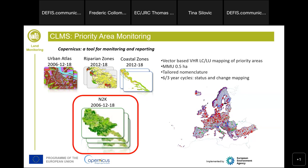Monitoring of Natura 2000 sites was a request from DG Environment, one of our users, because Natura is the instrument that was designed to halt the decline of biodiversity by protecting certain habitats and certain species. And within Natura 2000 sites, which are many, there are thousands across Europe, the decision was to concentrate on a particular habitat type, the grasslands habitat type. This was also a request from DG Environment. So we tried to shape our products on the basis of the assessment of user needs from our users, in this case, DG Environment.